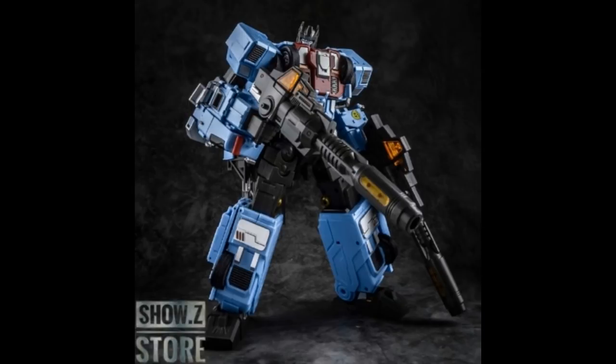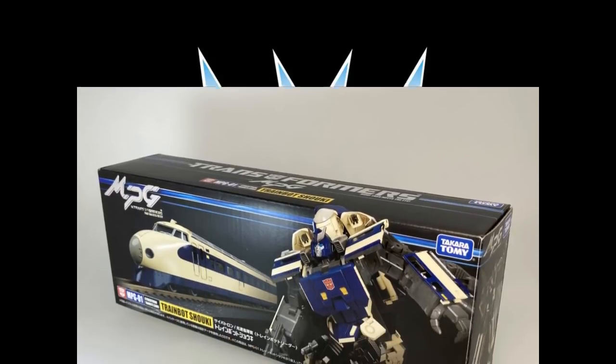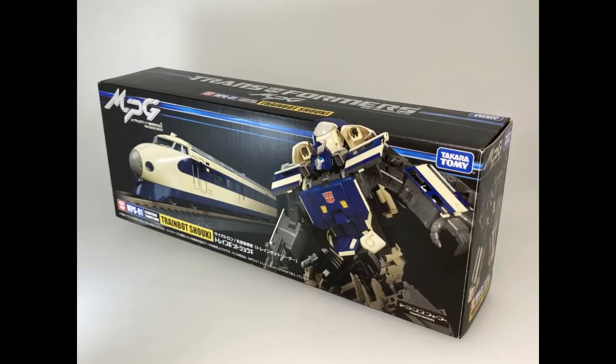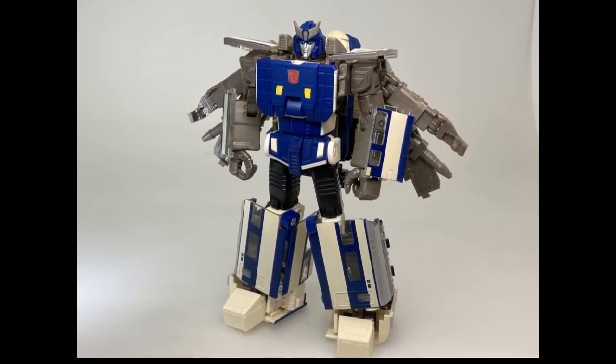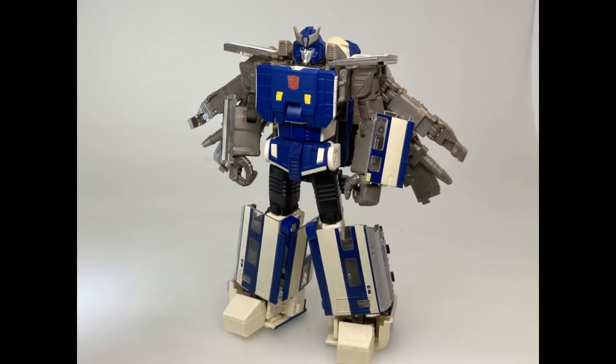I don't really know. Okay, so getting into some Masterpiece Transformers, well, Takara says it's Masterpiece, but the Shuki Trainbot, there's the box. The box will be coming in. Obviously, it's long and narrow like a train, so it comes in alt mode, I guess. And here is the bot mode out of the box. And again, this is a competition with Moon Studio. We've got another one of these that they're going to be showing here in just a second, but I think Moon Studio might be winning.